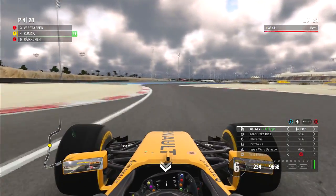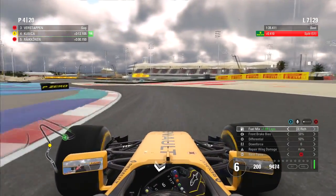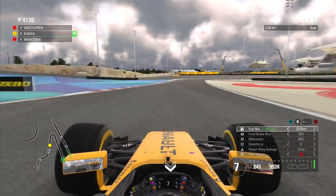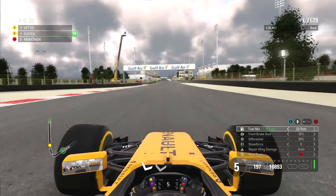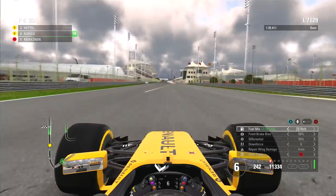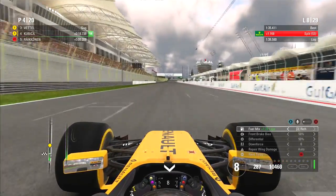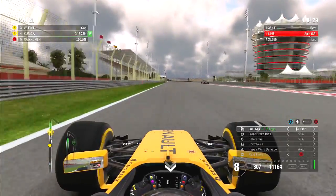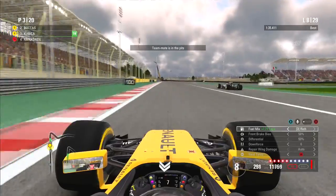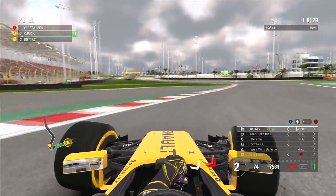Because we're on an alternative strategy, on these soft tyres, the longer we can keep him behind, the closer we will be to the front of the pack. He hasn't gone for the dive, but he's got a better exit than us. As to be expected, faster car on a faster set of tyres. Is anyone coming out of the pits this lap? Multiple cars are. Raikkonen has DRS, isn't getting on us too quick. There's a Mercedes coming out of the pits. Can we get past him? We'll try to go around the outside. He's on soft tyres, so it's crucial that we get ahead of him.